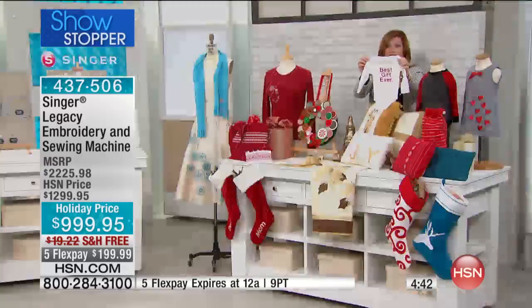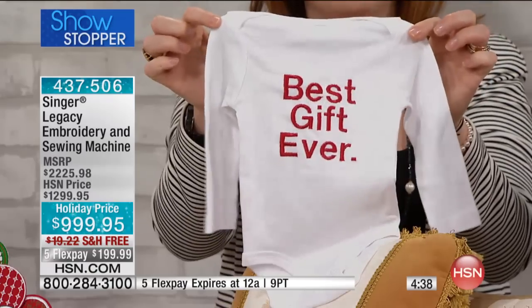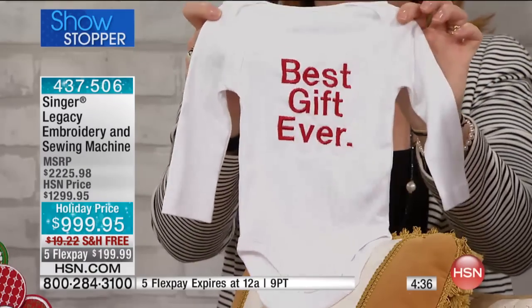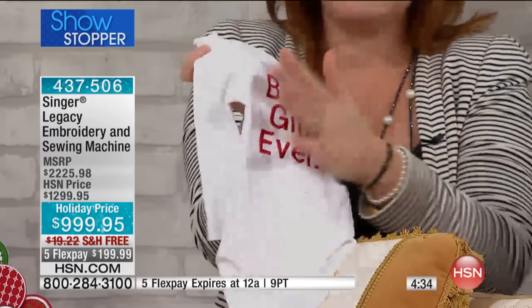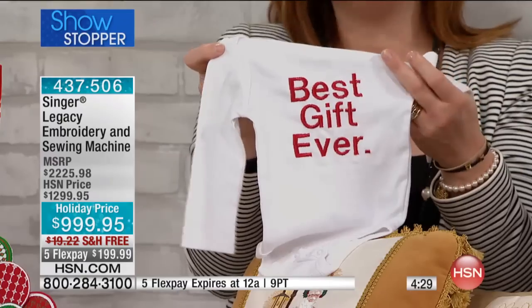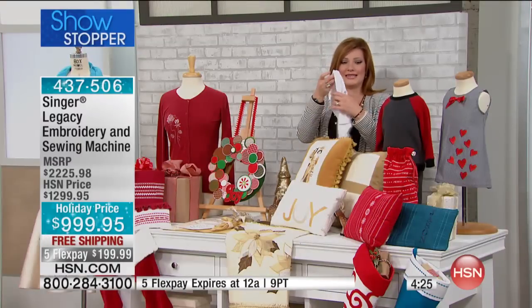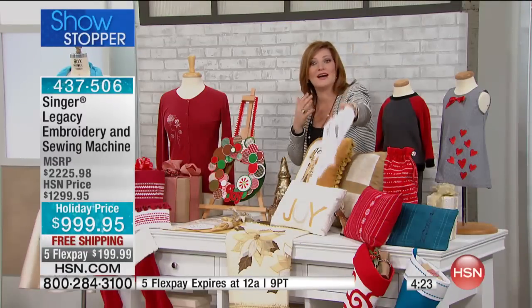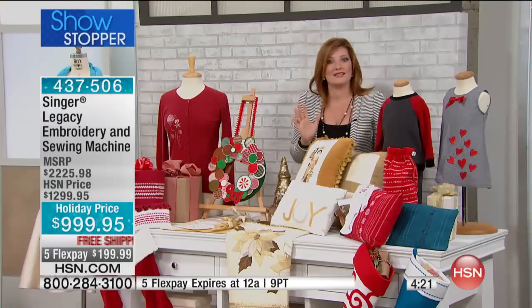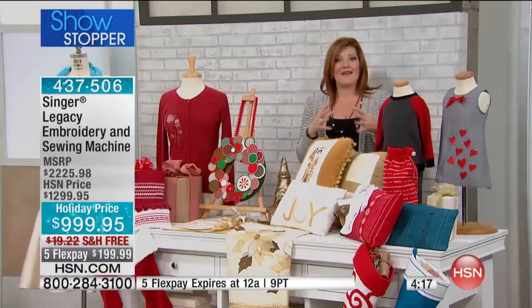And then I grabbed this one. This little onesie is just so cute. I mean, you can go to an inexpensive store, buy just little white onesies, the best gift ever. Isn't that cute? And then you're going to embroider this. You can choose whatever you want to say. Instead of buying a gift and going, oh, I don't like that color thread, or I don't like this, now you're going to be able to customize. You're going to unleash that creativity. It is a world of endless possibilities when you get the Legacy.